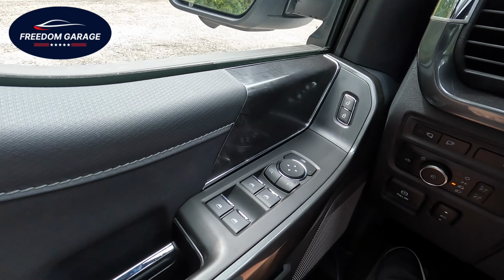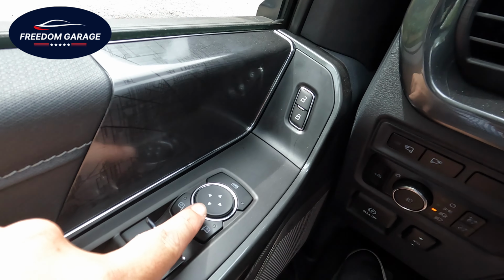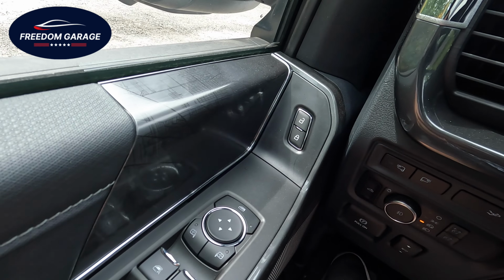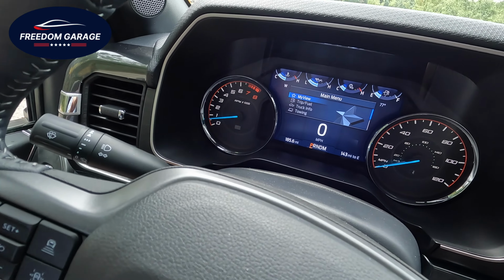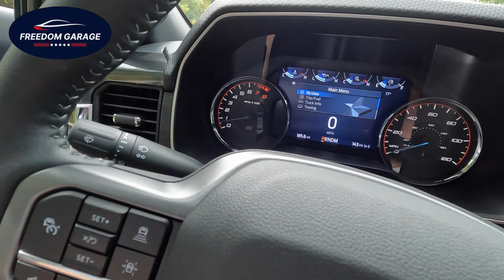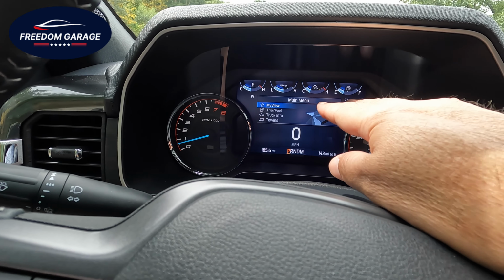On the driver's door side, we have our door release, our power windows, our power mirrors, as well as our door lock and unlock. Okay, here is our dash. You got the tach to the left, the speedometer to the right. You have a bunch of different gauges. You can change this up through your menu.